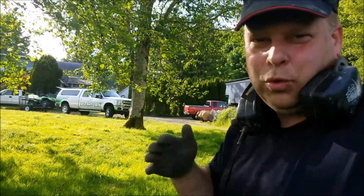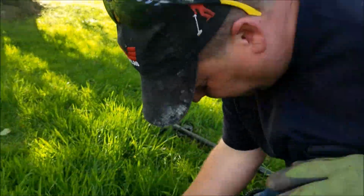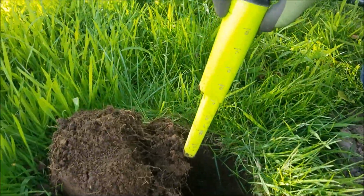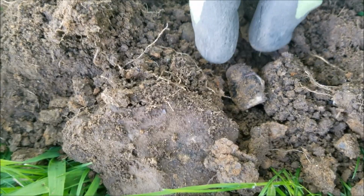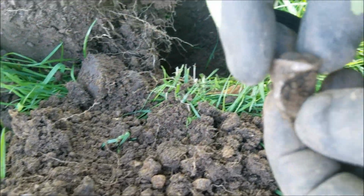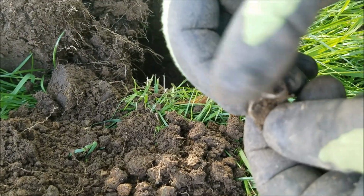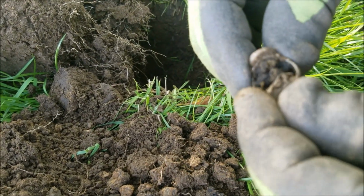Alright. Had a really good tone right here. It was kind of a mid-tone, and you can see how far down it was. It was a good 8 inches down. Popped it out and look. Looks like it's a ring. It's either a ring or is it maybe a cuff? No, it's a ring. I'm pretty sure it's a ring. Let's pop it. Yeah, it's a ring.